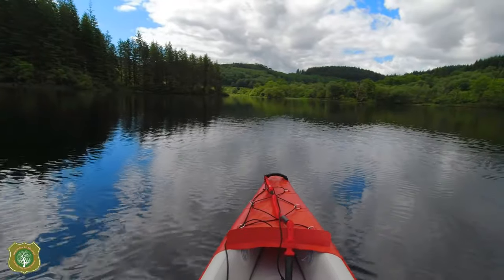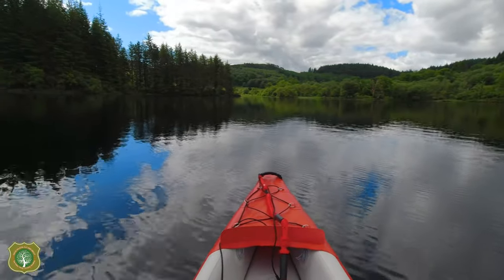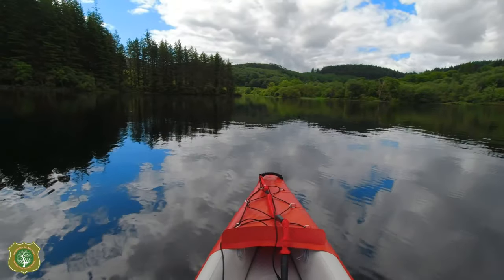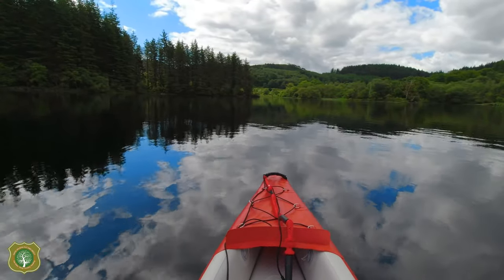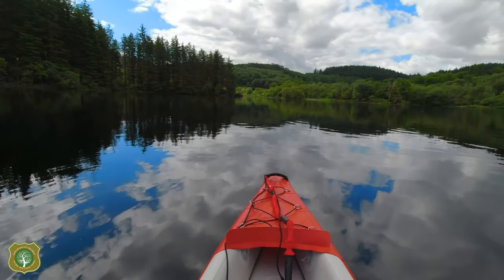And what I will probably do is pitch up at Loch Chon again, and then over to Loch Archray, just for a quiet life. And there's a few lochs over there on the smaller side.